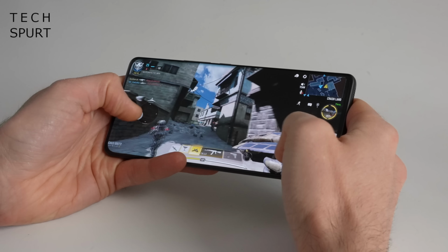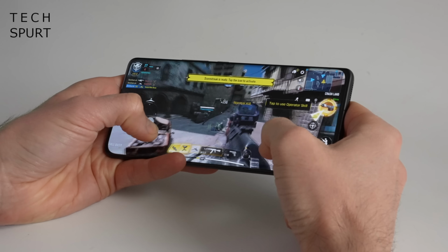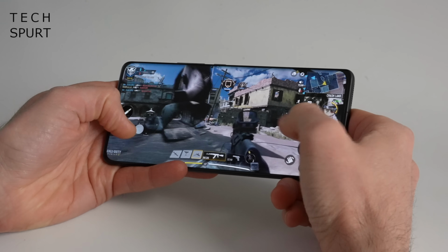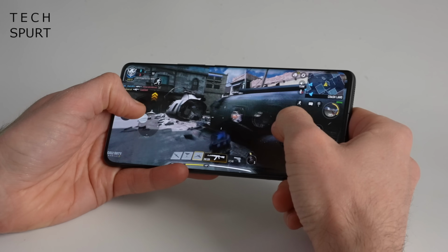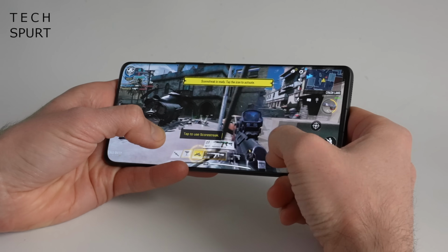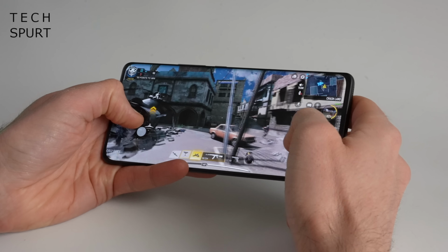So perhaps unsurprisingly, a near flawless gaming experience here on the Xiaomi 12 Pro. Something like Call of Duty Mobile, bump up those detail settings to the highest possible levels. You'll enjoy a satisfyingly smooth experience. That frame rate never stumbles. The screen responsiveness was perfect, and of course it's a really spacious panel as well, so that certainly helps out when you're looking for any sneaky little sniping buggers.